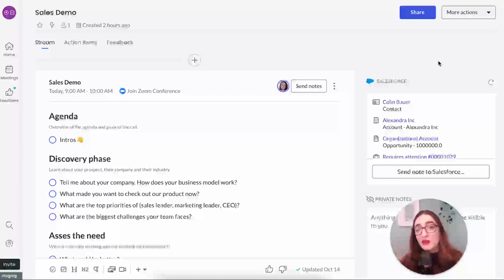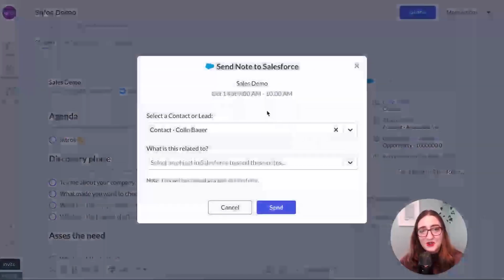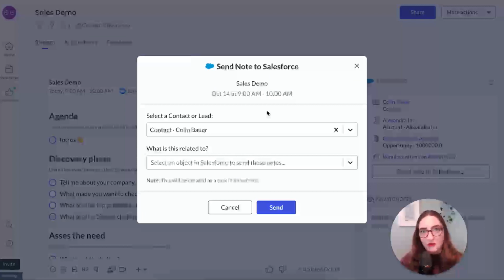But now the great thing is you can use Fellow for all of your sales notes and then use this button to send the notes directly to Salesforce so that you don't have to copy paste, you don't have to go searching for those items, and you don't have to take your notes directly in Salesforce either. So when you send your notes to Salesforce, we pre-populate the selection with some of the objects that we found based on the meeting attendees.